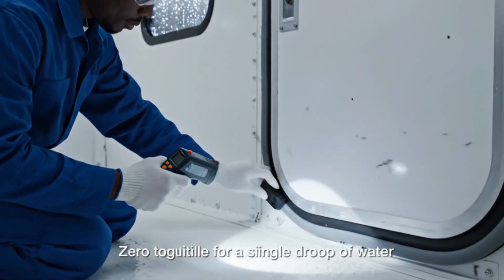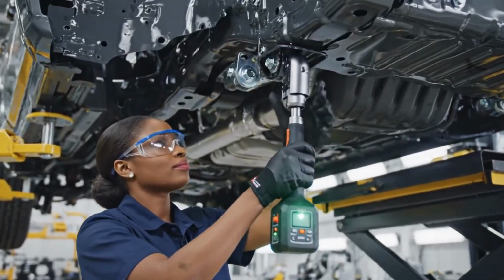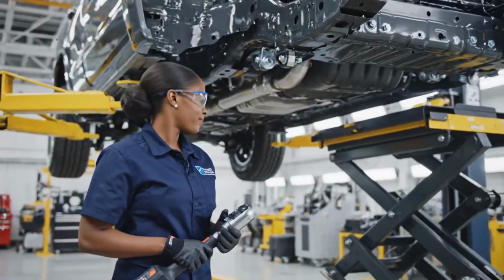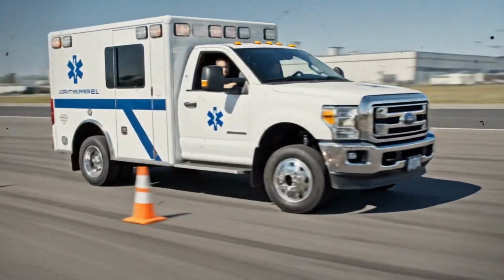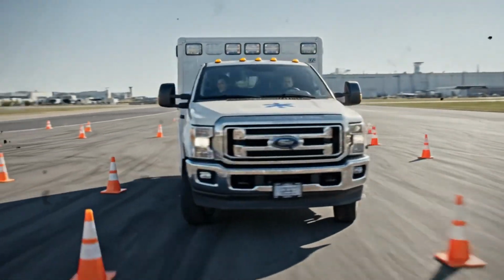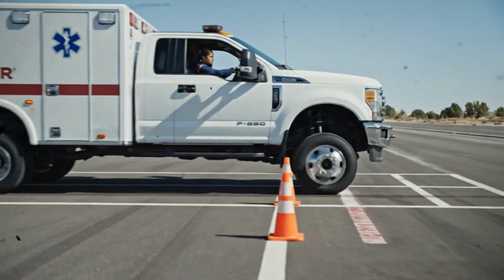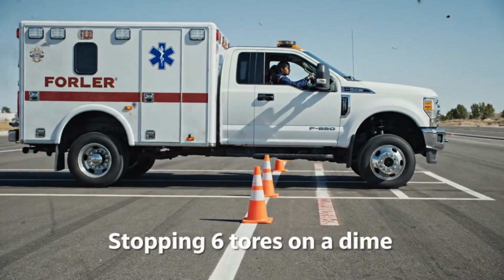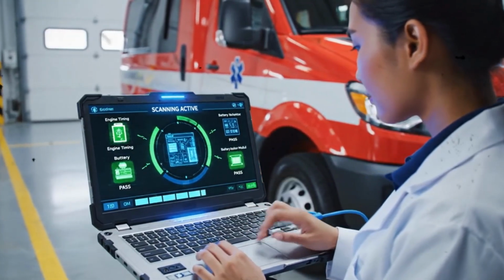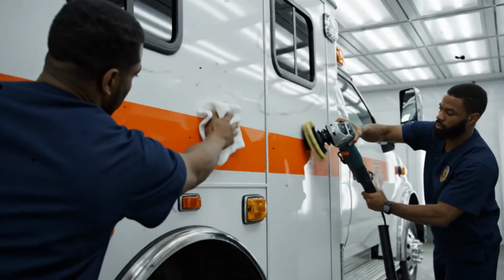Zero tolerance for a single drop of water. Double-checking the bolts that hold it together. Pushing the limits so drivers know they're safe. The computer confirms a clean bill of health. Polishing the armor until it shines.